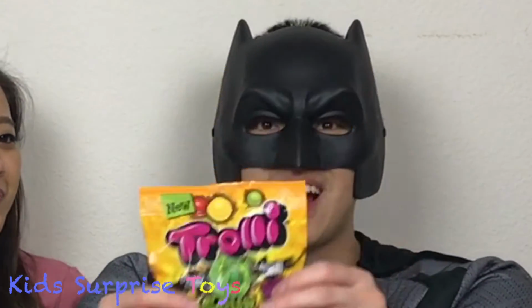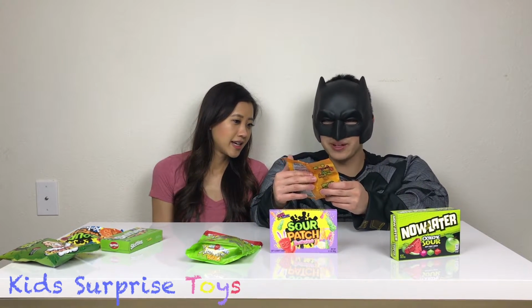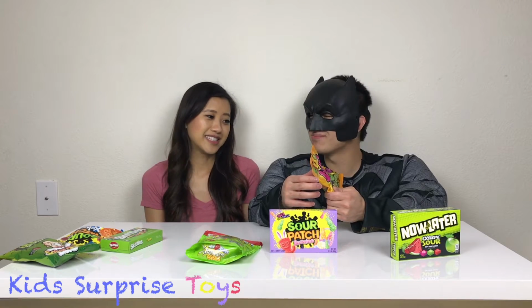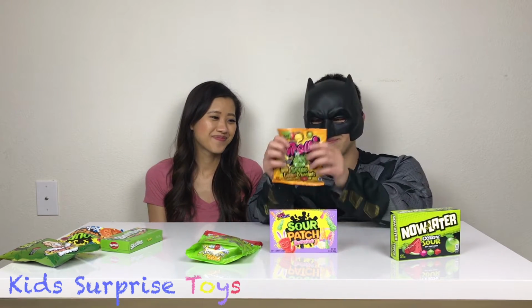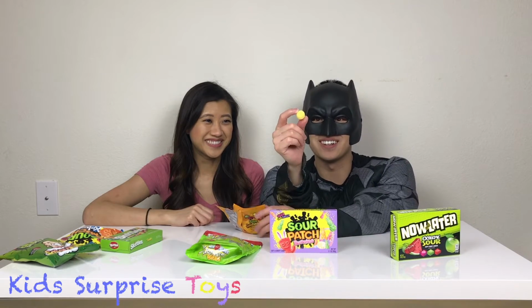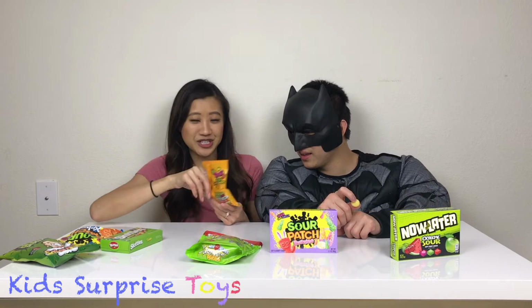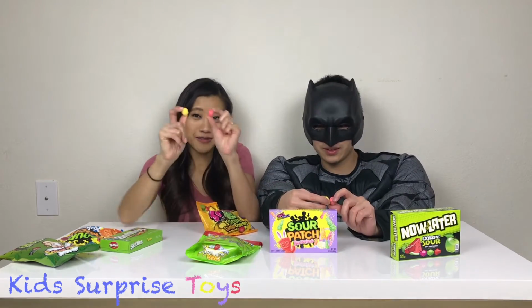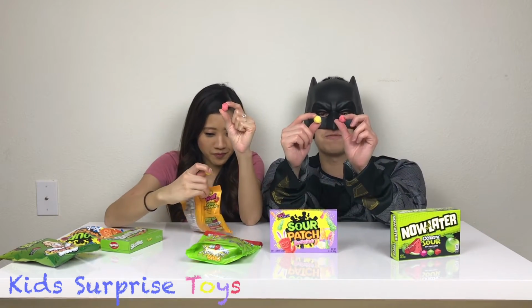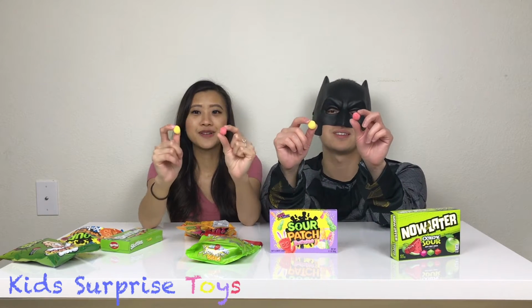Okay. Trolli Sour Gummi Crunchers. Ooh, what should the challenge be? Crunchers? Does that mean you're supposed to chew on these? It says they're gummy inside. This is what they look like. Ooh, this one looks sour. I can taste it. Let's see who can chew it the quickest. So, a pink one and a yellow one. I have pink and yellow. Lemon and strawberry. Okay, let's see who can finish these first.